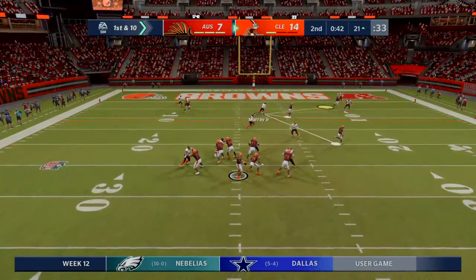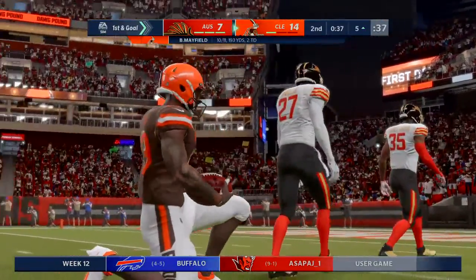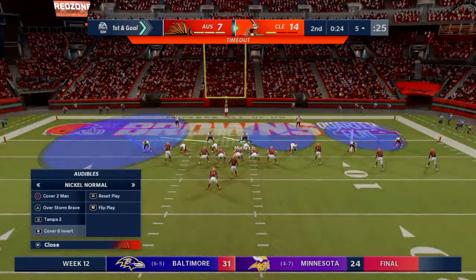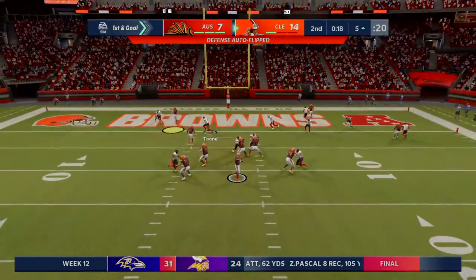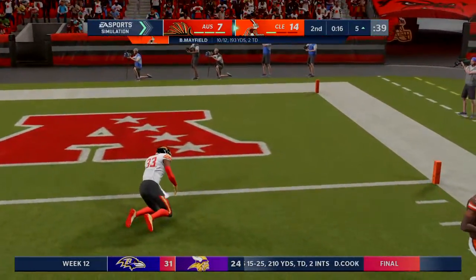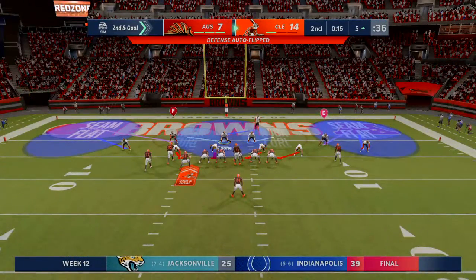On 1st and 10, Mayfield. His throw caught right around the 6. And able to get him down, but he does reach the 5. Another nice gain, 16 yards there, and a first down again. That reception, his 600th NFL catch. Congratulations, quite the accomplishment. To the goal line, but it's incomplete. Jarvis Landry, the intended receiver, but it'll be 2nd and goal.